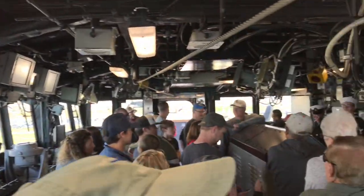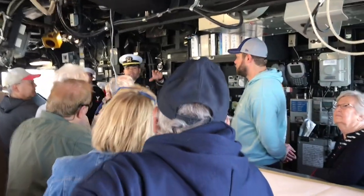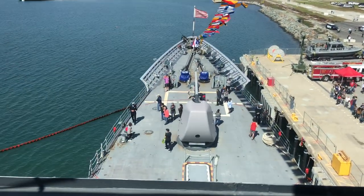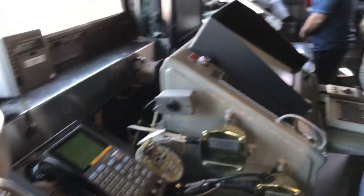Right, where the captain's chair, and the XO, or the executive officer's chair, on the left. And here in this corner, we have what's called a charter. So you can see the roll in the listing of the ship. The captain's chair is in that little corner right there. The XO's chair is just the exact same thing. It just doesn't have the VMS display right now.